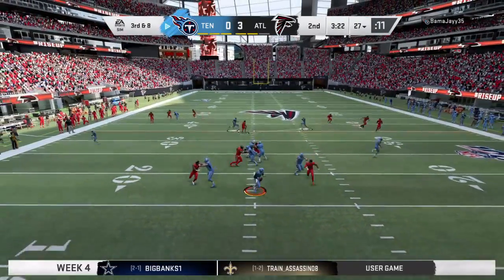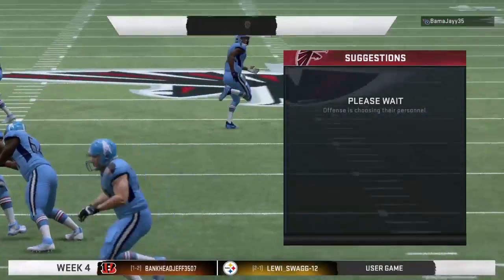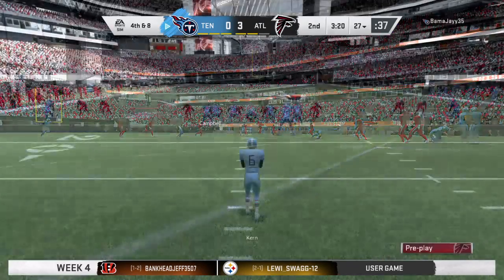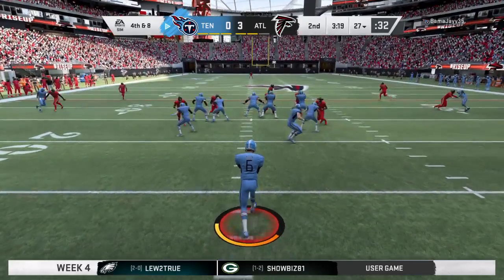Working out of the gun, Mariota. And that is incomplete. I know coaches tell us all the time that having a powerful arm isn't the #1 thing they look for in a quarterback. But when you're trying to throw inside routes and you need to put some heat on it, it helps to have the big gun. In this case, just a little bit too much.